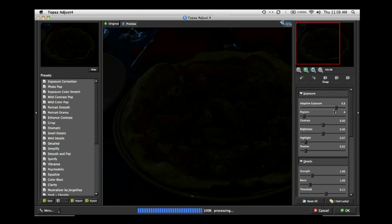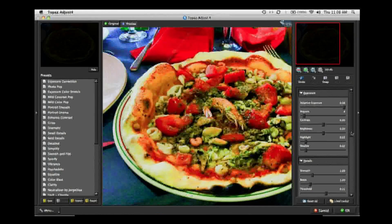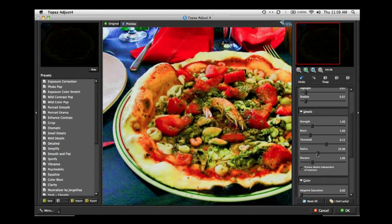I can see the dark image. I can just crank up adaptive exposure, and let's crank it up somewhere around there. And this is, again, when we really see all the details that are there. And because we have eliminated the noise, I can even throw in a little bit of extra detail under the Details tab. In fact, we can even introduce a little bit of sharpness as well.